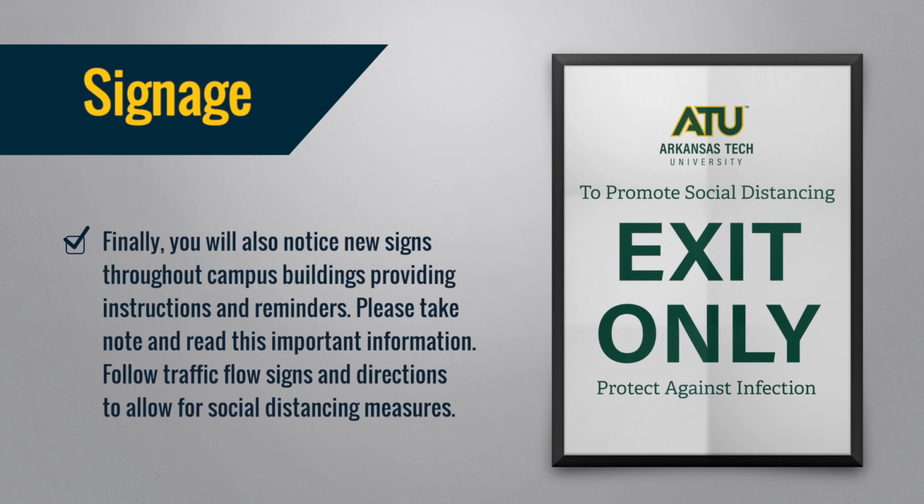Signage. Finally, you will also notice new signs throughout campus buildings providing instructions and reminders. Please take note and read the important information. Follow traffic flow signs and directions to allow for social distancing measures.